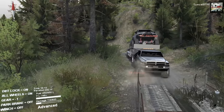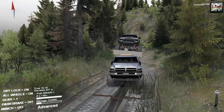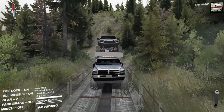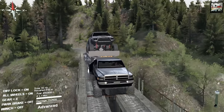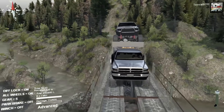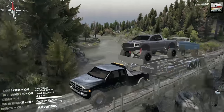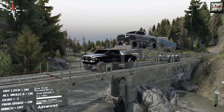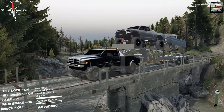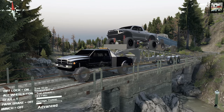Really? Okay, that was my fault. I should have been a little bit more focused. Just gonna line up, because God forbid if a trailer wheel goes in the middle of this bridge. That would be horrible. Hey, I'll tell you what, though. That looks pretty damn epic right there. I'm okay with that. That looks awesome. All right, carry on.